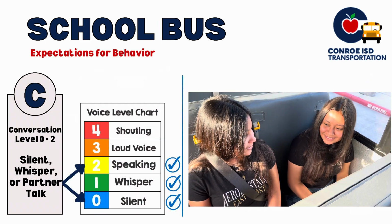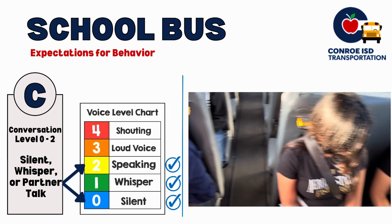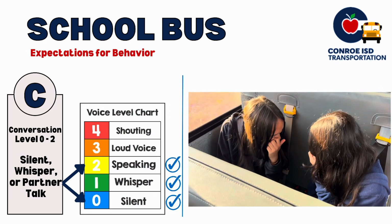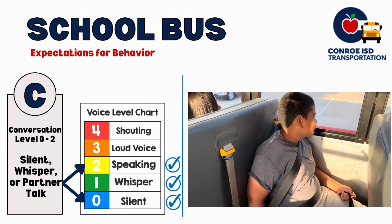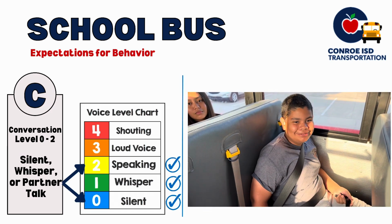Conversation. Use inside voices and school-appropriate language. An inside voice means voice levels are 0 to 2. That's silent, whisper, or partner talk. Loud voices and shouting can cause a distraction for the driver, which is unsafe. So please keep your voice levels at 0 to 2.